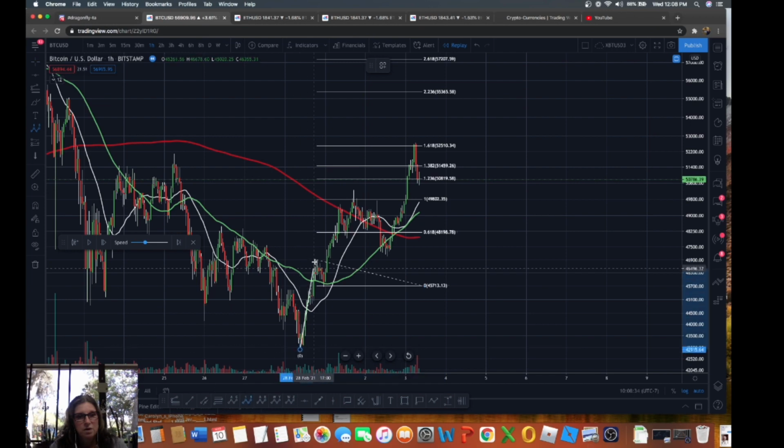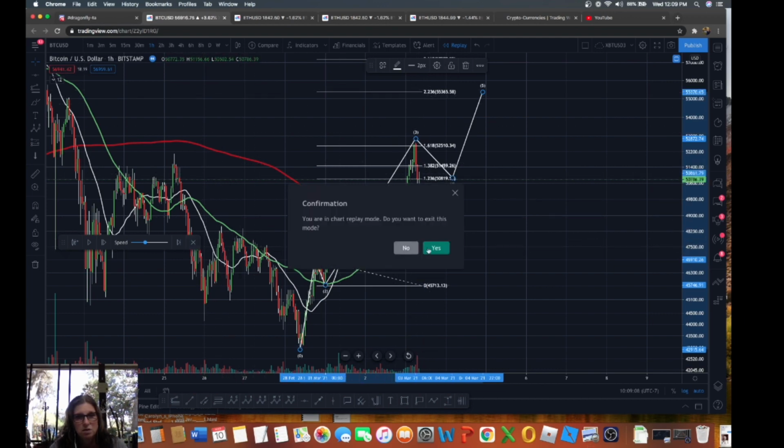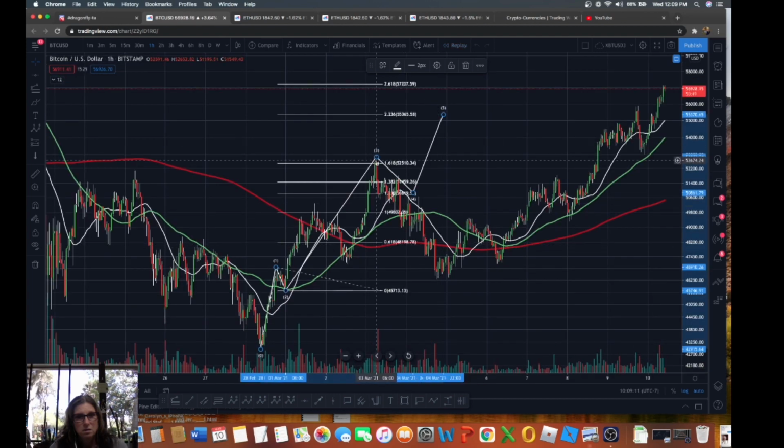If this was going to be an impulse wave, it would need to be 1, 2, 3, because a third wave has to come to the 1.618. So 3 has to come to the 1.618. Then we make a 4. And then we go up for a 5. And it didn't do that. If I push play, as you can see, it dumped down when it hit the 1.618. It didn't give us our impulse wave.